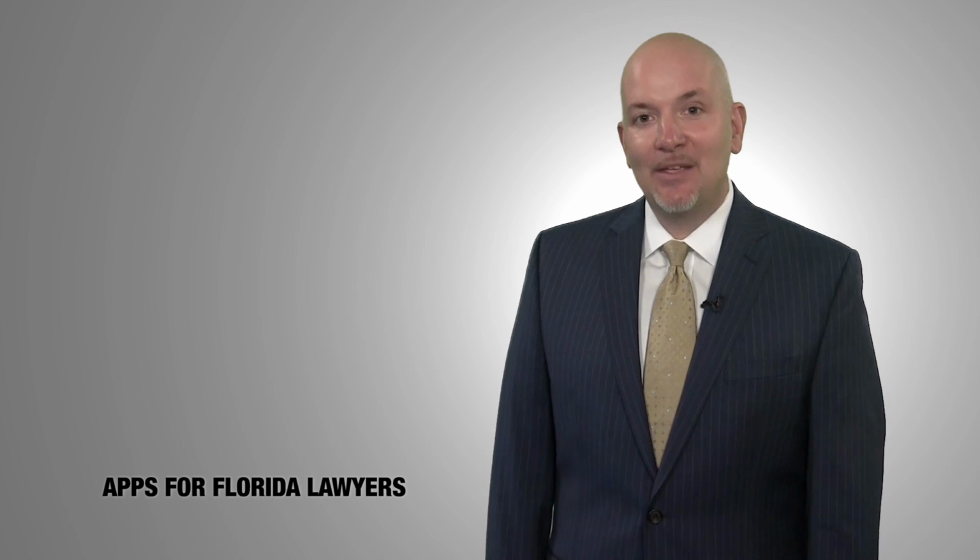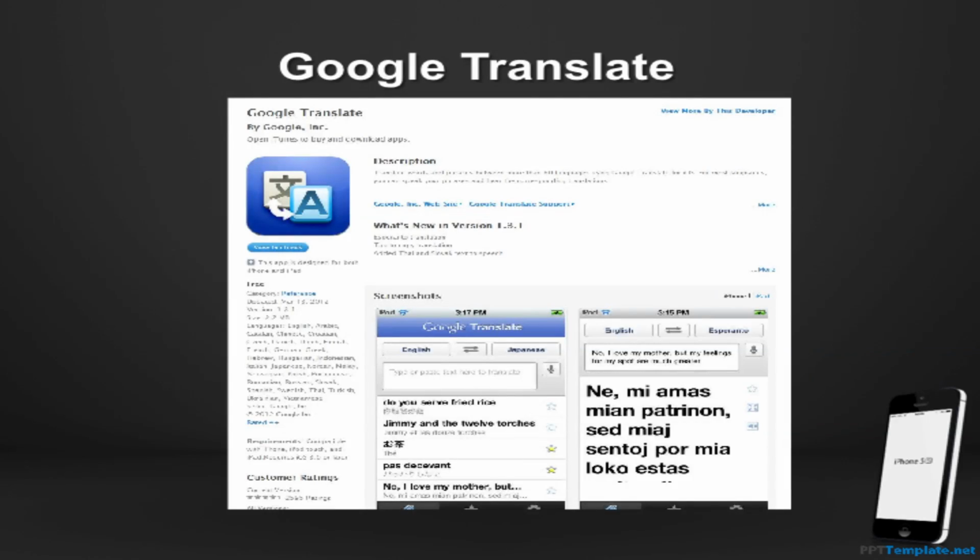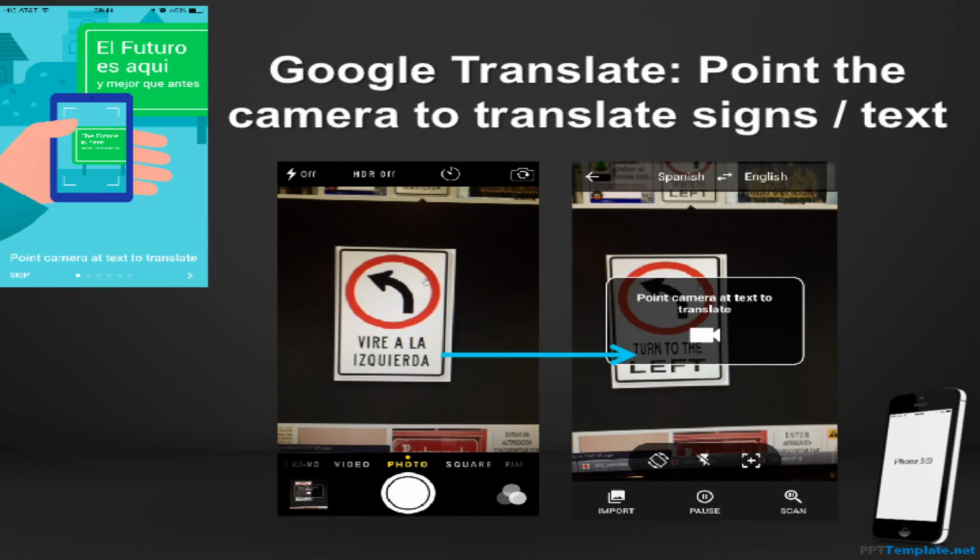Google Translate. You're probably familiar with this app where you can type in English and, for example, it will give you the same sentence translated into Spanish. But there are two features to Google Translate that you may have overlooked. The first has to do with the camera. Inside the app, tap the camera icon, which is located in the middle of your screen on the left side, just under the area where you would type to translate.